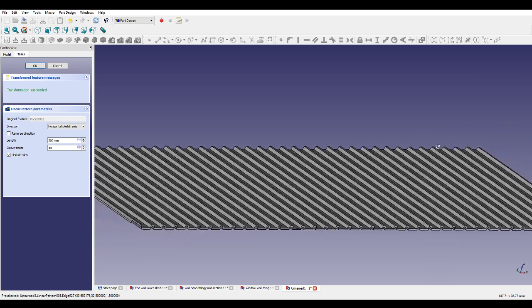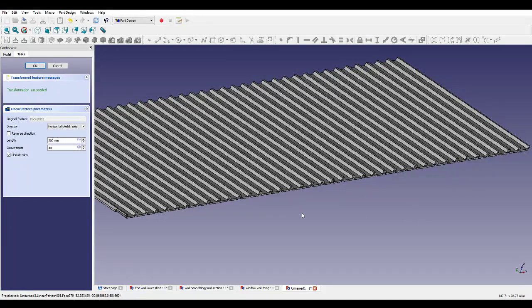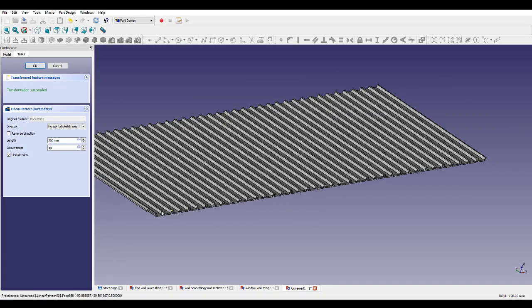So that little 5mm depth means that now the roof, hopefully at least will print like this, will have these little notches out of it. So that's come out really quite nicely. I may inquire as to whether the client actually wants one of these making.